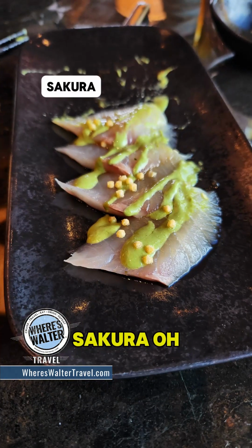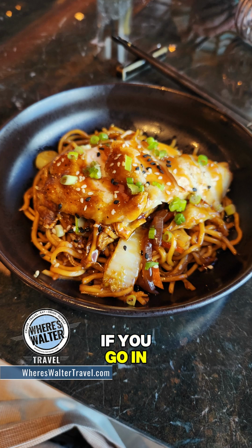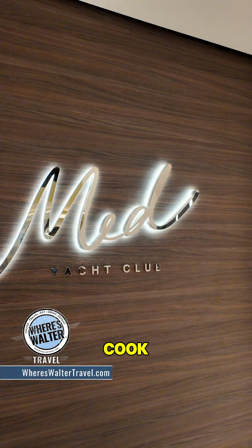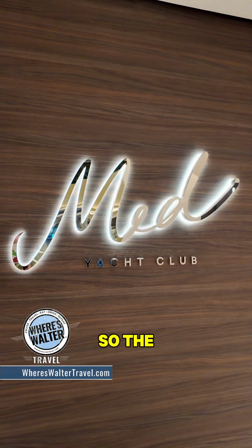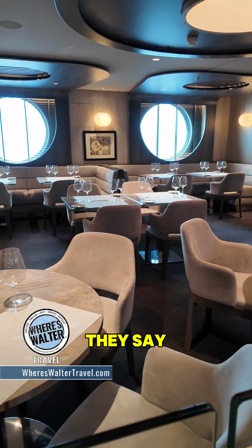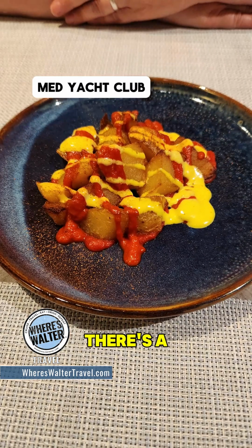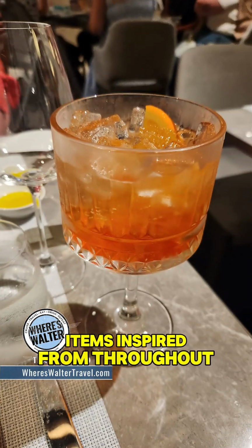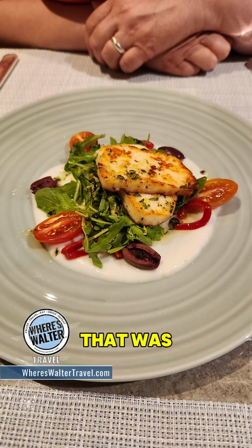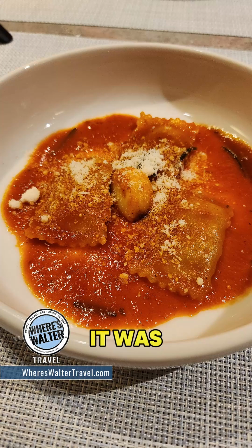We had lunch at Sakura. Oh my goodness, lunch at Sakura was absolutely amazing. If you go in there, you've got to walk over and watch the chefs cook. Did dinner in the Yacht Club. The Yacht Club is their Mediterranean-inspired restaurant. They say it's kind of like taking your own yacht around the Mediterranean, and there are menu items inspired from throughout the Mediterranean. That was an amazing dinner. I had a steak that was way too big. Man, it was so delicious.